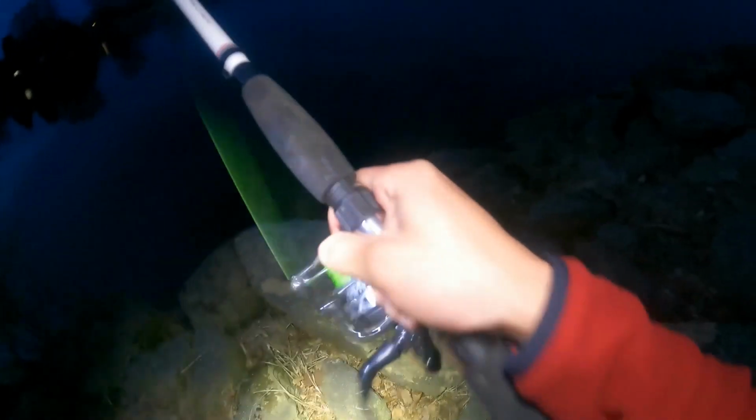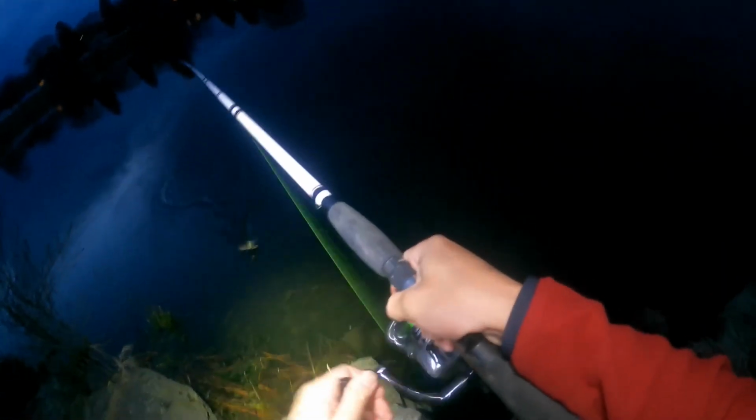Slightly after dark, line just slacked here. So we're gonna start reeling. Pretty sure there's something on here, or that something just got off. I think it's small though, like all the others. It's definitely not... oh, it's a small carp.